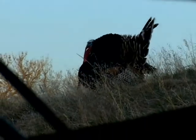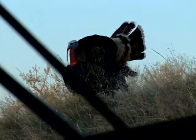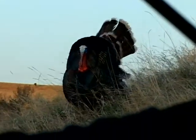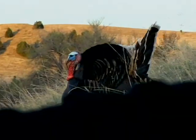And even though I've seen it firsthand literally hundreds of times, when a bird walks right up to the blind at this range, I'm still amazed at how effective the Double Bull is at allowing us to get right on top of undisturbed game.